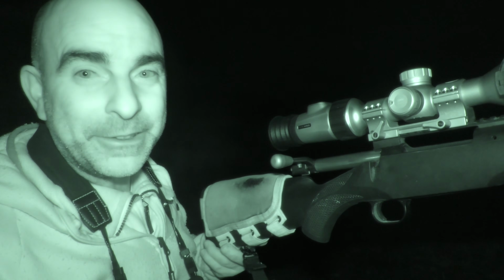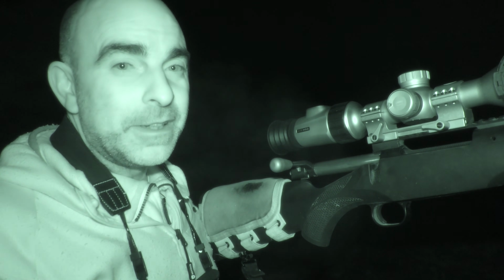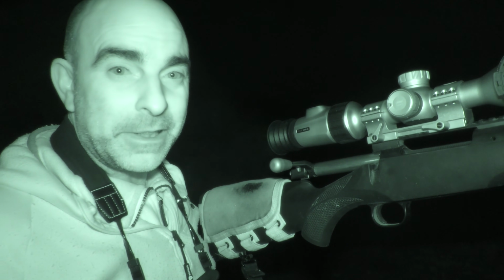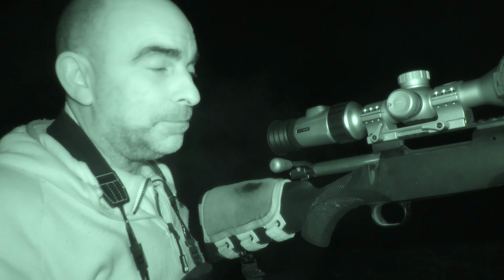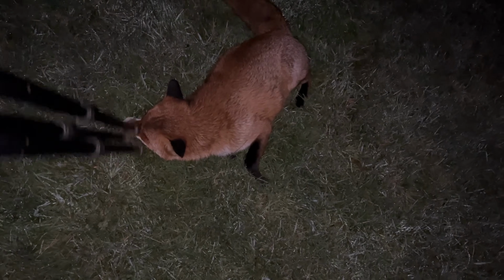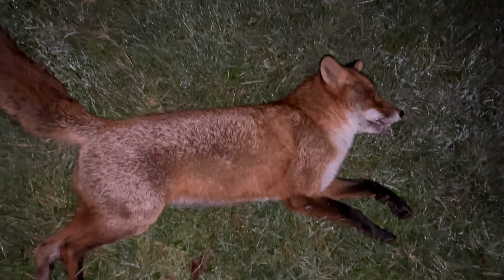Right, result, excellent. So that, folks, he was about 165 metres, so not too bad a shot off the sticks, but anyway, yeah, wiped him out lovely, so we'll wander up and have a look. There we go, there's our fox. Big old dog fox. What a cracker.